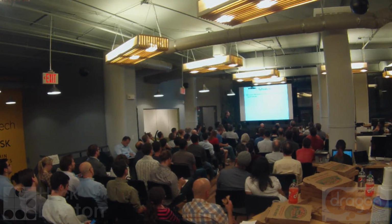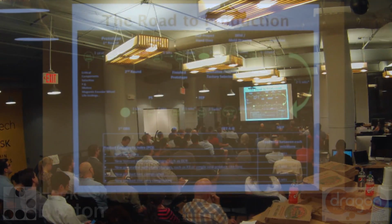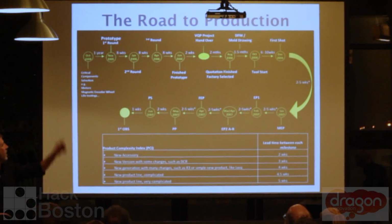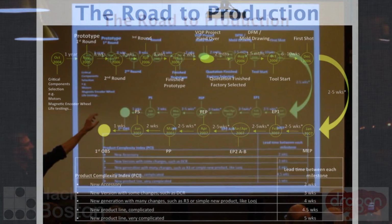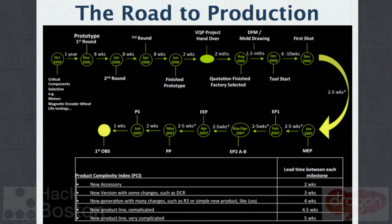This is a little bit old, but the milestones are the same. Walking through, we go from prototypes to the vendor quote package and handover, which is basically transferring your knowledge to the factory. You do the design for manufacture and assembly, adding the drafts and rounds and that good stuff. You do tool start, where you hand over the files, and then this whole process of creating the tools happens.